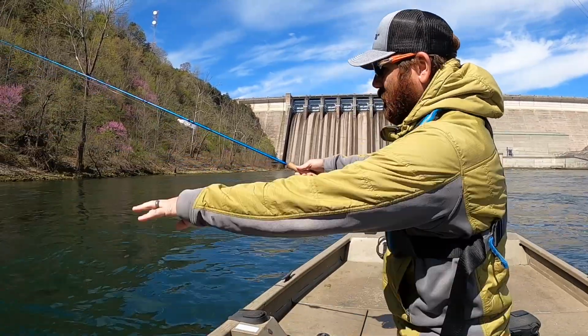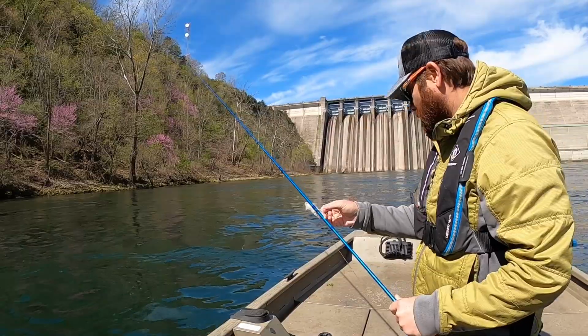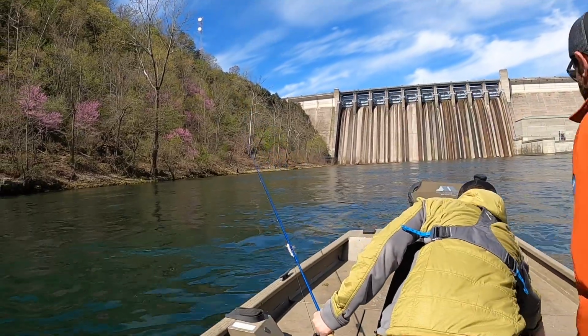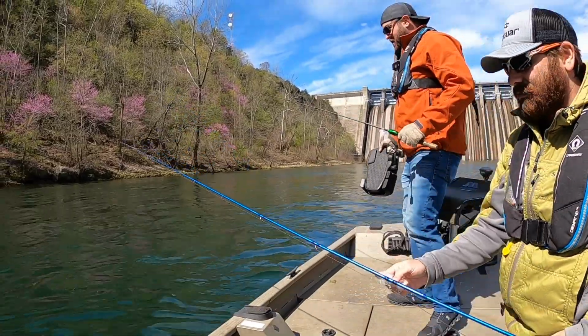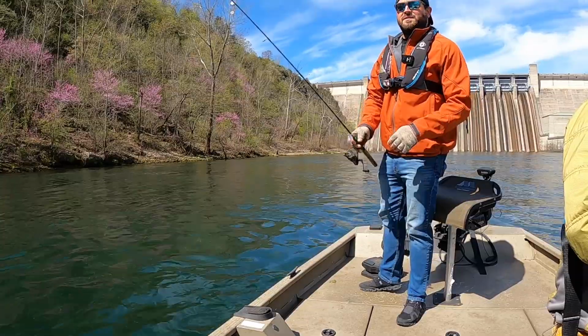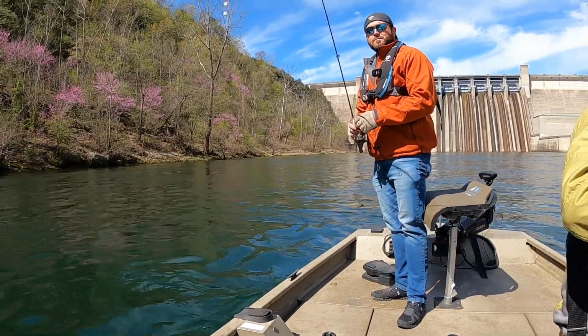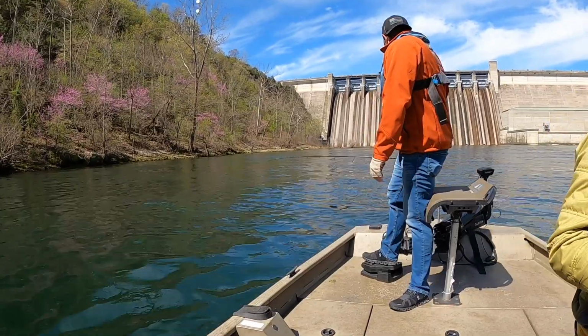All right, hi guys. Blake and Darren here today with Lilley's Landing Resort in Marina. A beautiful day on Lake Taneycomo in Branson, Missouri. We have boated up to the dam. It's probably a little after 11, and they have shut the floodgates off, as you can see.